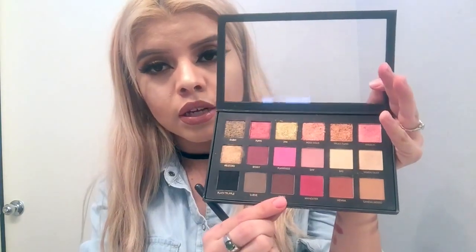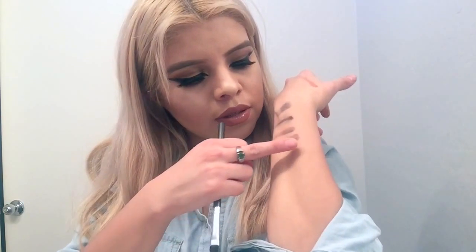The other one is called Cocoa. And it's like a really pretty burgundy color. So I'm going to swatch it. And that's how it looks on my finger. And we'll see how it looks swatched.